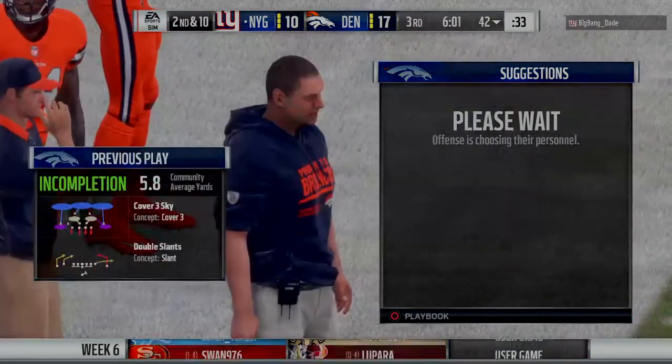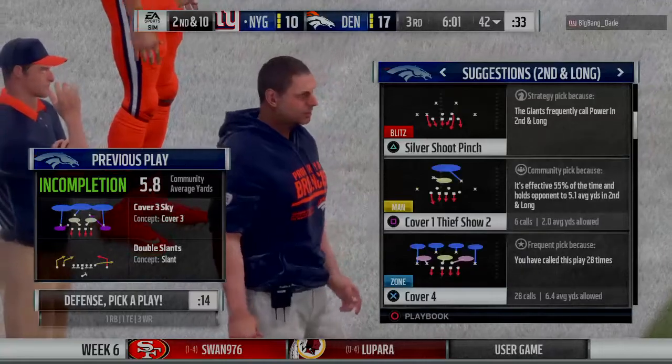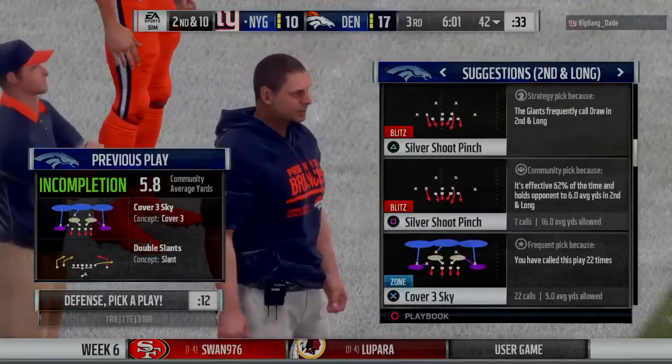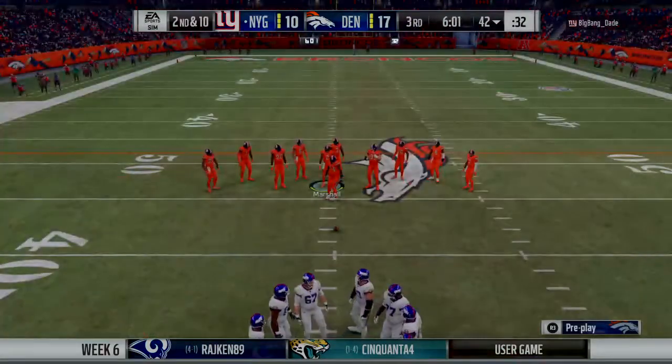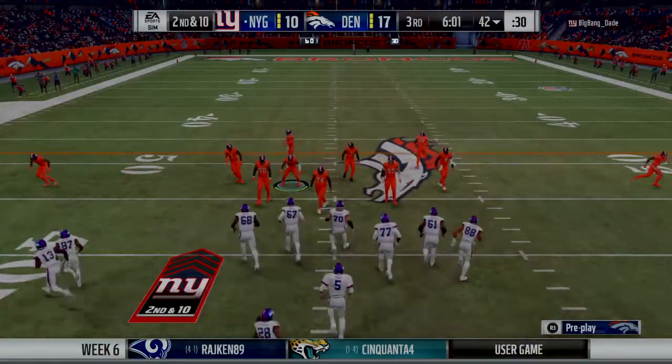What's the old adage? Be quick, but don't hurry. Well, that went right out the window there. He was hurried, harassed. That ball had to be gotten rid of. Otherwise, he was going to get sacked. Second down now after the incompletion.